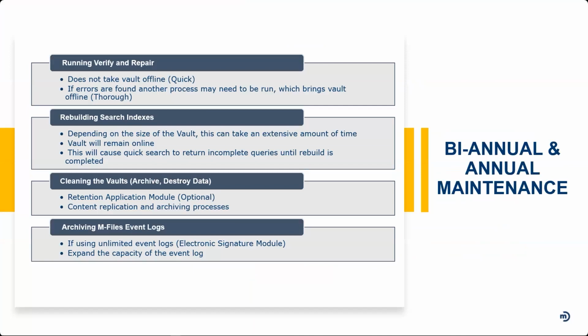Archiving M-Files event logs. If you're using the electronic signature modules, please know that there are going to be event logs that collect over time. What does that look like in your organization? Have you cleaned it up? Have you reviewed it? Do you need to archive it off? Those are all good discussions to put in front of you on potentially a biannual or annual basis at minimum.